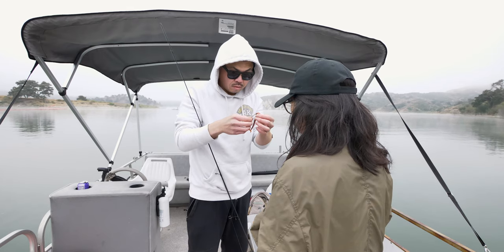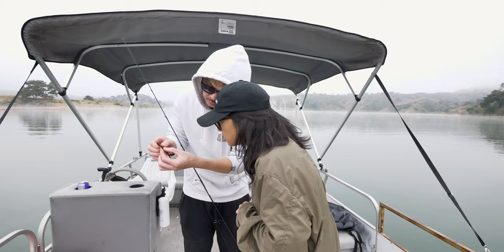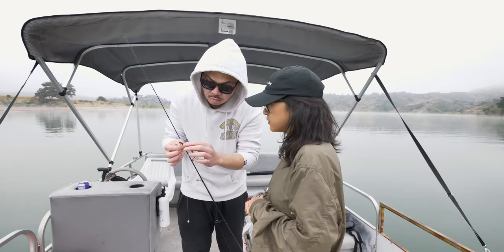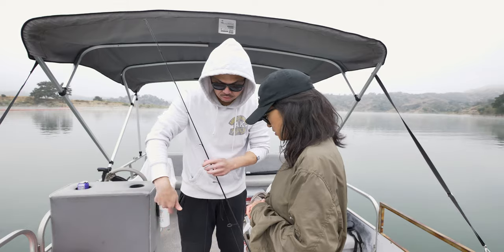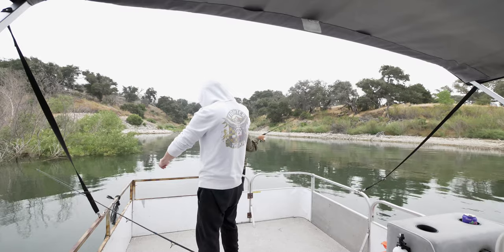This is what you call weedless. So you want the hook to be in there. So you pick it up, dig it in there. And how does the fish catch on? So when the fish bites, it'll penetrate through there. And it's also weedless now, so you shouldn't snag up on stuff. It's not 100% weedless, but it does help.